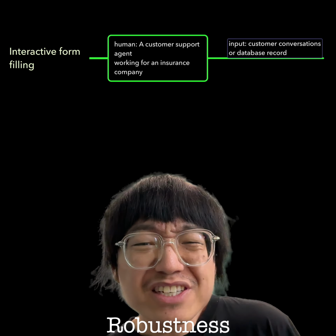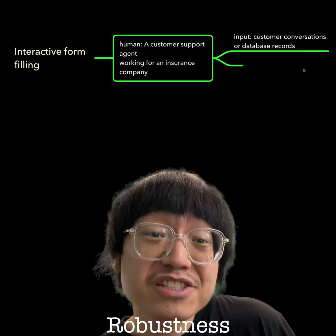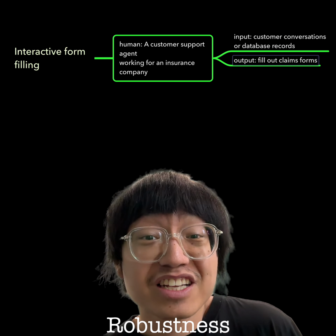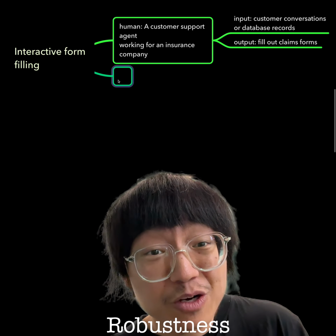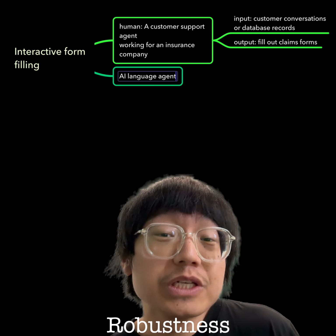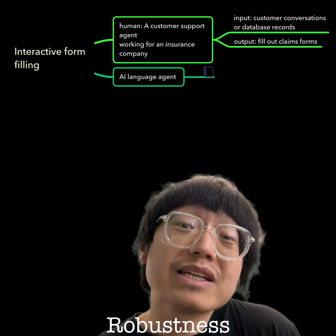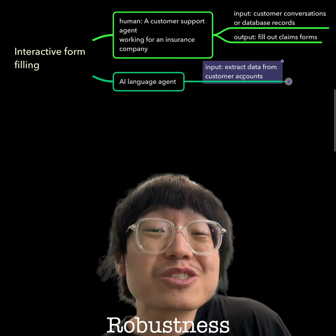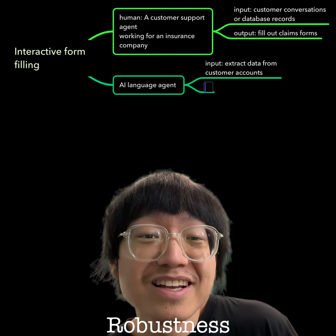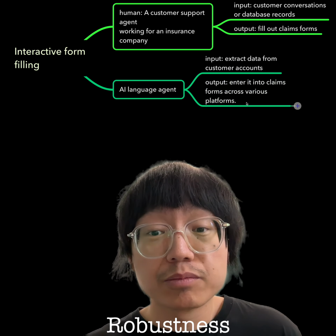So an automation language agent could take over the role of completing these forms in an active, interactive, automated way, requesting additional details as needed, which ensures accuracy, right? For example, a language agent integrated with a backend database and front-end web portal could extract data from customer accounts and enter it into claims forms across various platforms.